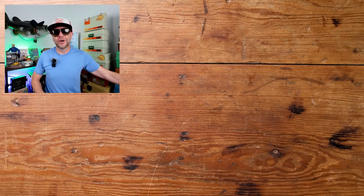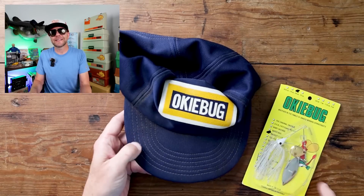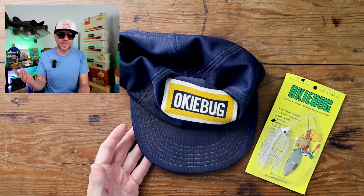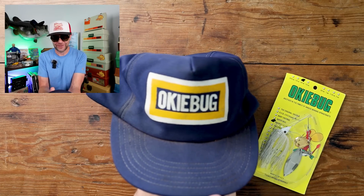All right, well, we are moving on to another one. The Okie bug lot did pretty well last time, and I found something that I thought would be interesting, and that is this, an Okie bug hat. I actually have a couple of Okie bug hats, believe it or not, and this is the one that I'm gonna part with today. So this is an OG Okie bug hat for sure.